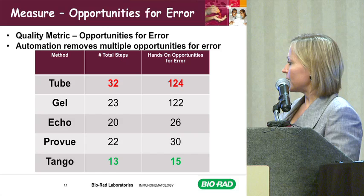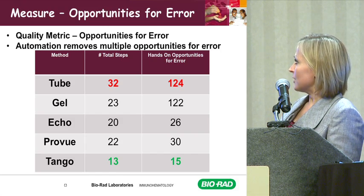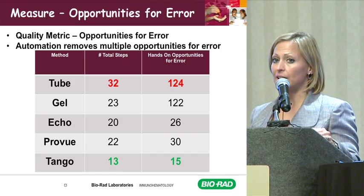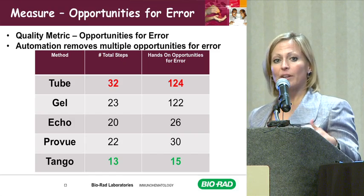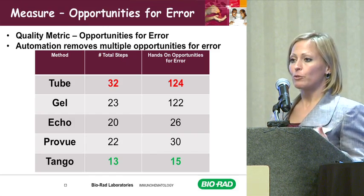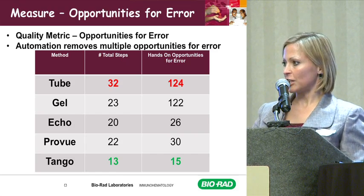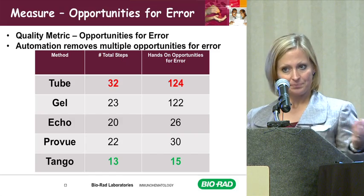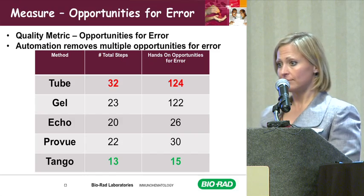Now, I do want to say, in addition to this, some of these hands-on opportunities for error, they weren't that high, but it also was very dependent on the facility, because I did it off of what those facilities were doing. So I can tell you, for the automated methods, those three were all performed at military installations, and there were some additional steps based on the LIS requirements and how they did it. So if you did a study like this, you're going to come out with different numbers, as you should.